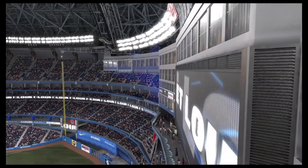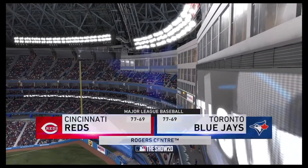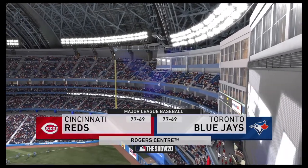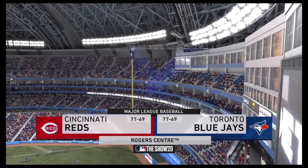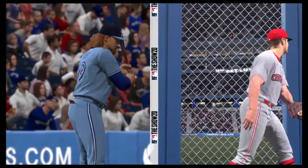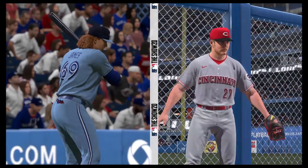We are under the lights this evening as we get you set for another edition of Baseball on the Show. Tonight, an intriguing matchup between the Cincinnati Reds and the Toronto Blue Jays. It's Blue Jays baseball, and it's on its way next.